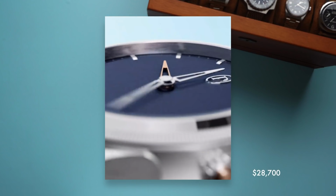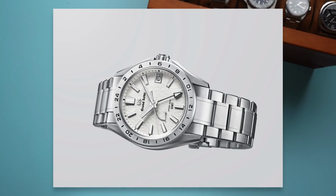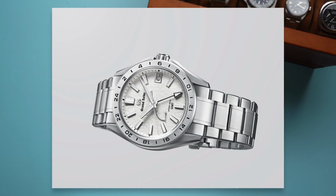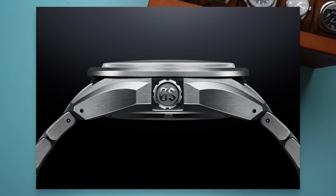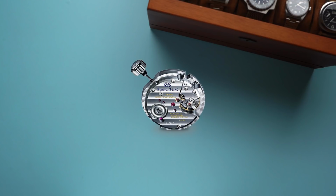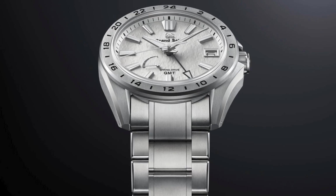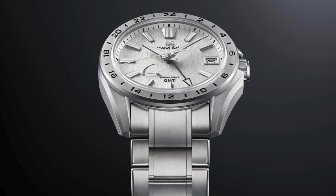Bravo, Parmigiani. Back to Japan for another favorite from Grand Seiko, the SBGE-285 Spring Drive GMT. The titanium case is 41mm across and 13.9mm thick. Not what I would have wished for, but not bad. It has 100 meters of water resistance, it has lume, it has drilled lugs. Inside the watch is the 9R66 GMT Spring Drive movement.